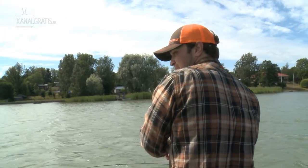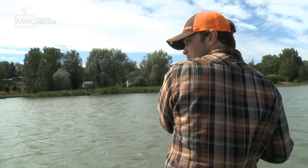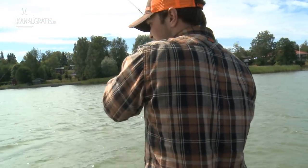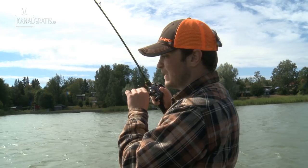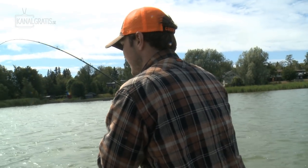This is gonna have to be the last fish of the day. I'm not sure what it is, but it's much stronger than the small perch I've caught today. Luckily we have the net ready. Wow, what the hell is this? Either it's a small jack or it's a zander or a huge perch. Please don't let go. Please don't do it. It must be a pike, I think. Oh, yeah, it's a pike.